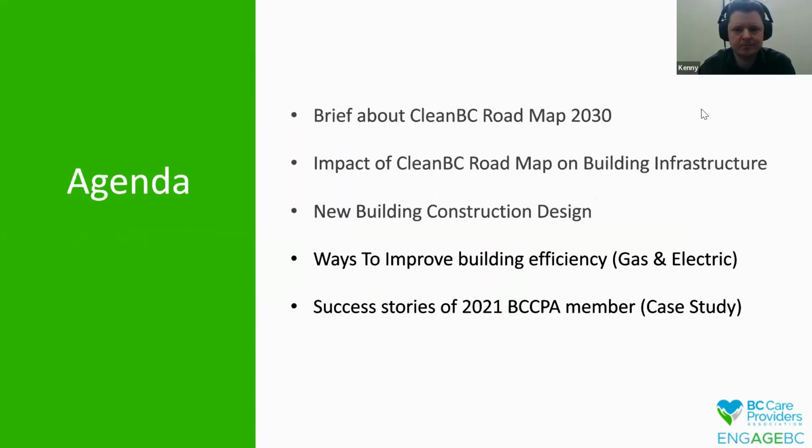So today's agenda: a brief about CleanBC Roadmap 2030, the impact of the CleanBC Roadmap on building infrastructure, new building construction design, ways to improve building efficiency, gas and electric, success stories, and a case study from 2021.